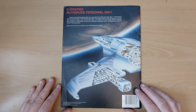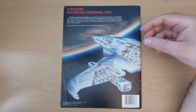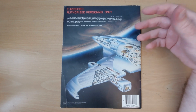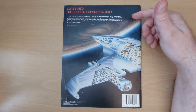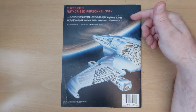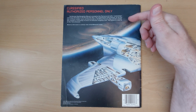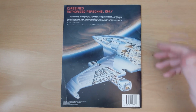And let's have a look at the back cover. So, classified, authorized personnel only, because these books are written as if they are intelligence reports for the Federation about enemy factions and, of course, about their own ships. The Romulan Ship Recognition Manual is intended for Starfleet personnel with a need to know concerning information on the Romulan Star Navy. This comprehensive study discloses, for the first time, all known combat, visual, and historical data on 40 different Romulan ships and their variants. Also included is a chronology of service and silhouette recognition chart. This manual is a must for all Star Trek enthusiasts. Shown on the cover is a cutaway view of the White Wind cruiser.